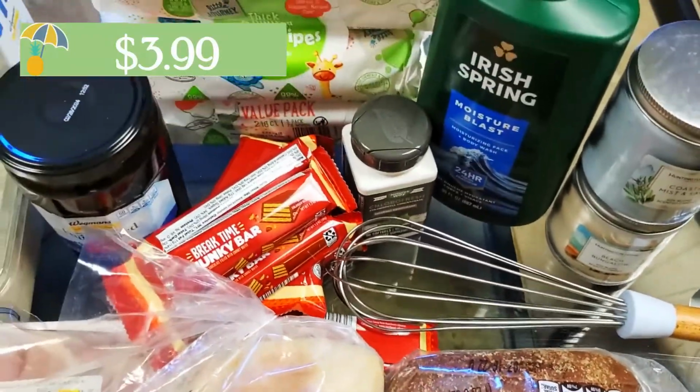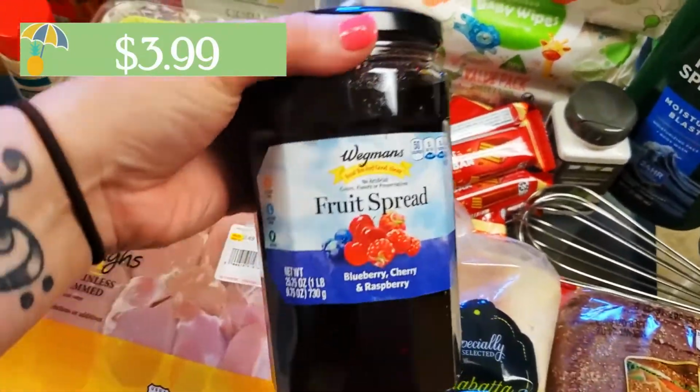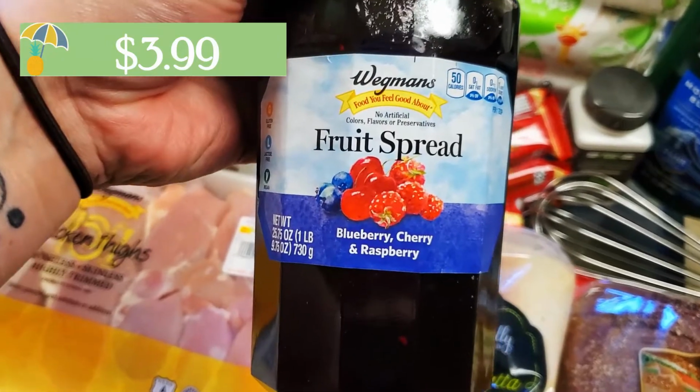And then a couple other things that I got from Wegmans. Besides the chicken, I grabbed this jelly, this fruit spread.